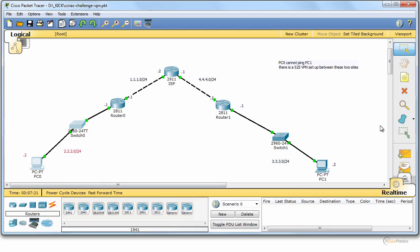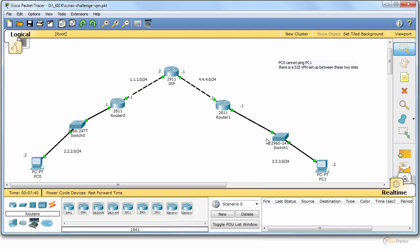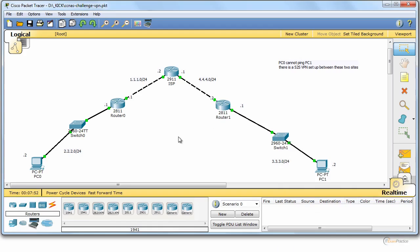There is nothing wrong with the LANs, local area networks. They're absolutely fine. This PC is okay, that PC is okay. There is nothing on the switches. I use switches in labs like that as unmanaged switches. There is no configuration on them, and that's absolutely fine. The same applies to switch 1. There is absolutely nothing. Cisco switches can be used as plug and play devices. That's fine. Okay, good luck.